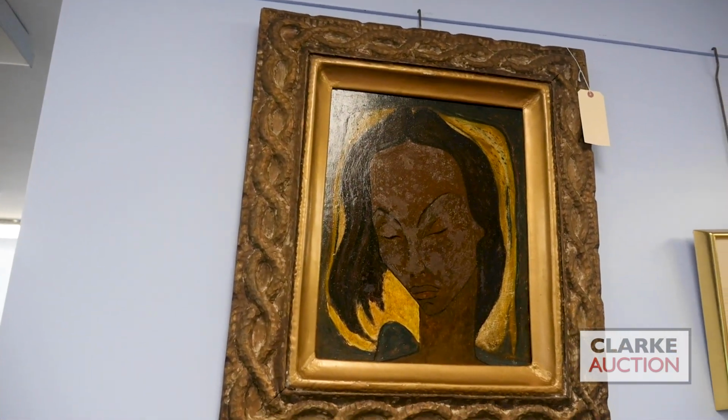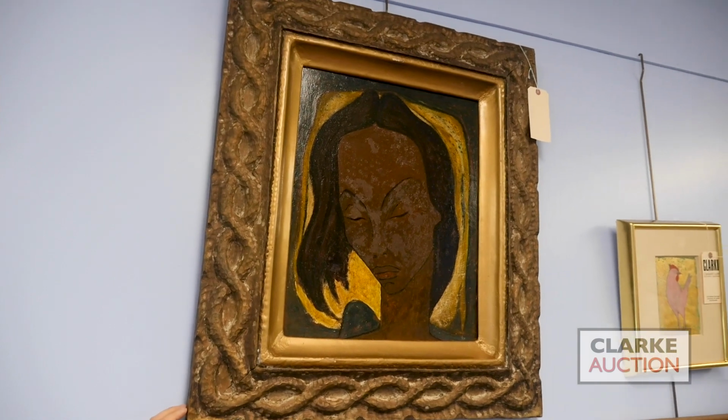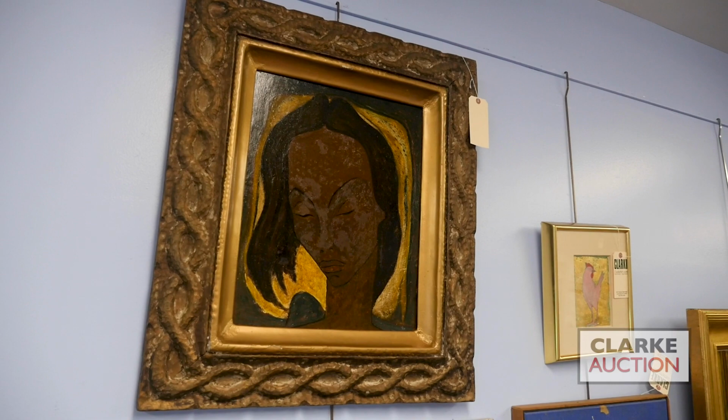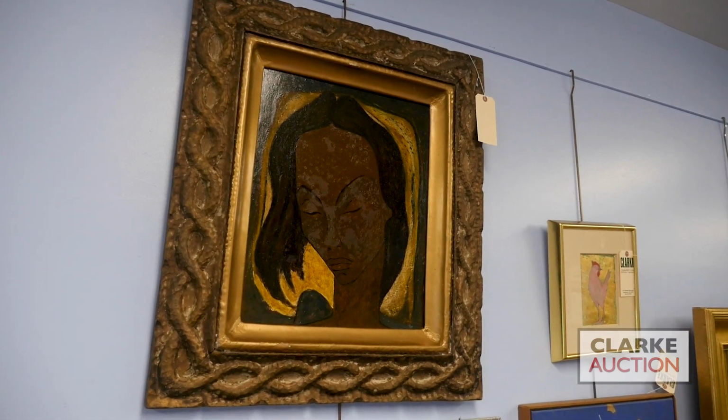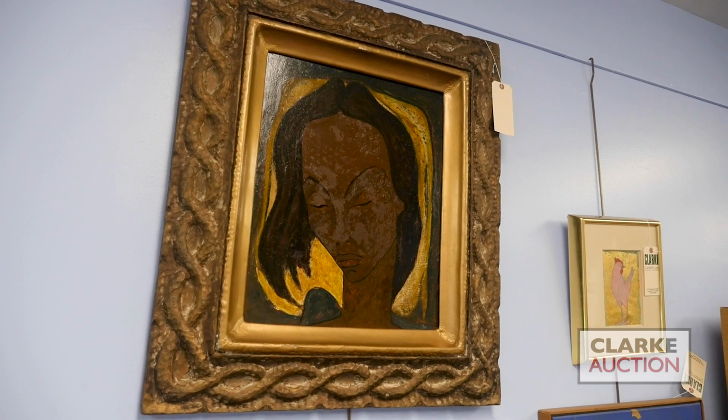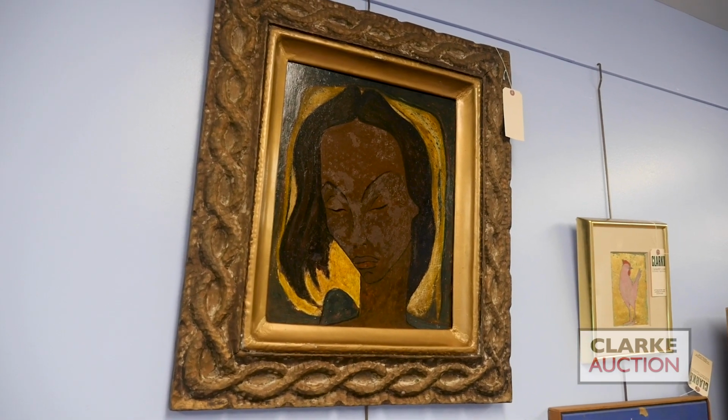Here a portrait of a woman, rather typical of the artist's work, in an artist-made frame here. Comes from a New Jersey collection. It's a really great size work. Often these portraits come a little smaller, and we're selling it with a $1,500 to $2,500 estimate.